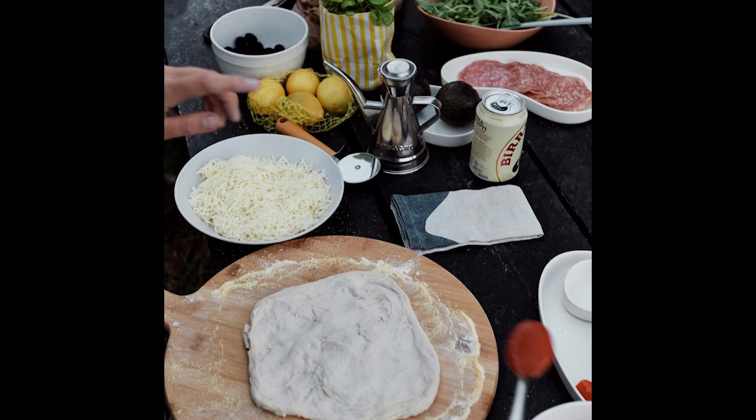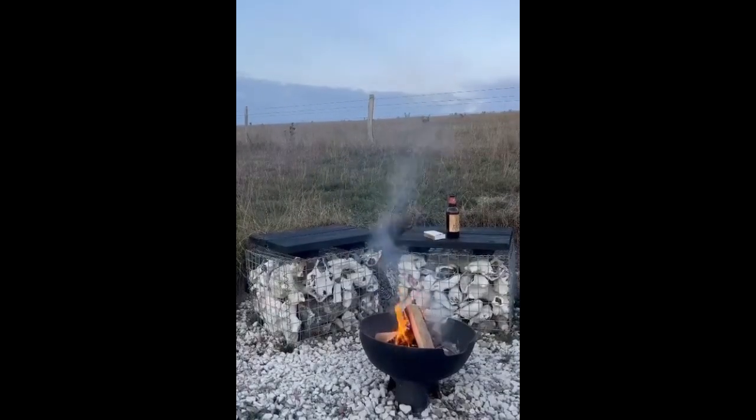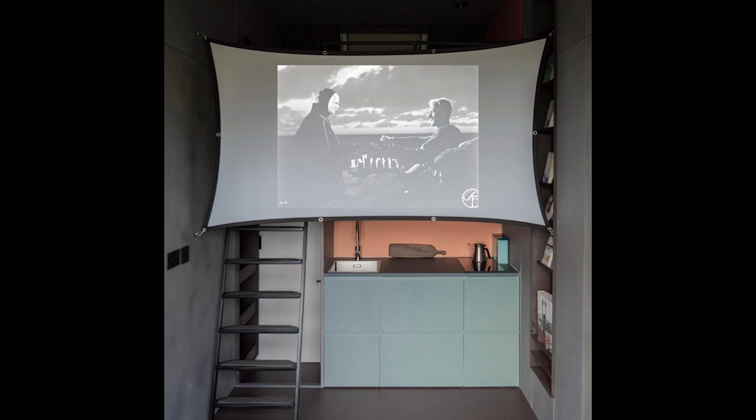If they've come in the summer, they're obviously really enjoying the slightly more outdoors activities, being on the decking, the hot tub, the wood-fired pizza oven. But actually in the winter, people really enjoy how cozy it is, how warm it is.